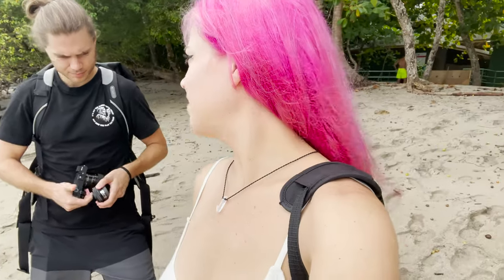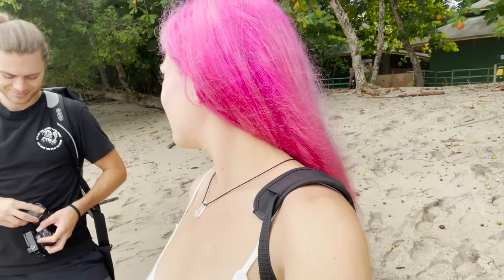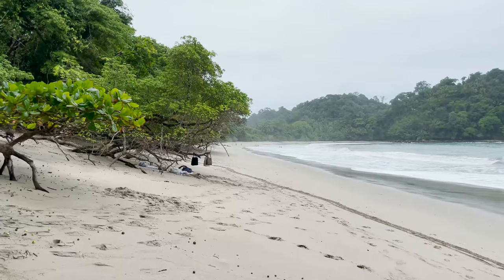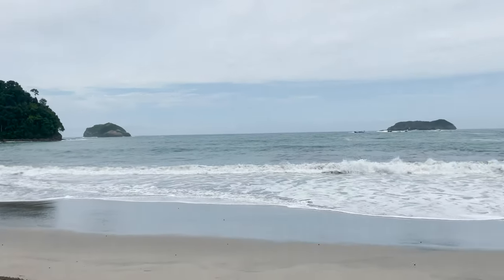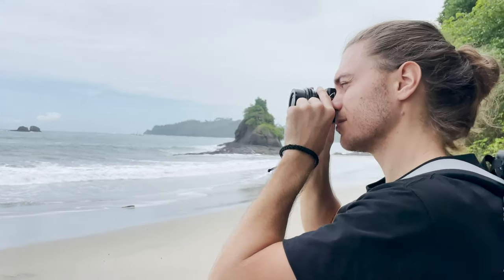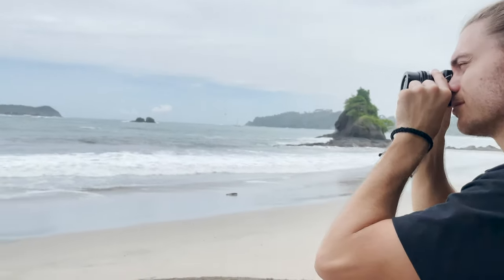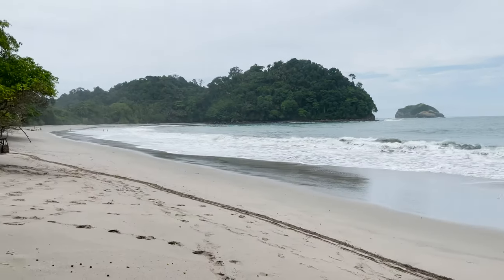So we just made it to the beach side of the national park, and it's so pretty. Again, things I'm not used to in Florida. Just the cliffs and the mountains or hills, so beautiful. So here is the view. Gorgeous, gorgeous. Raymond taking some photos, of course, but so pretty. I'm really gonna miss beaches like this.